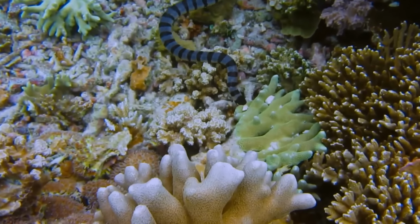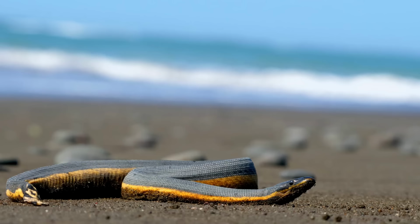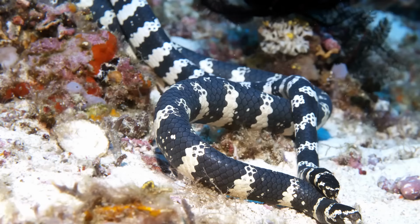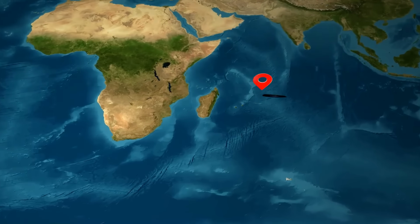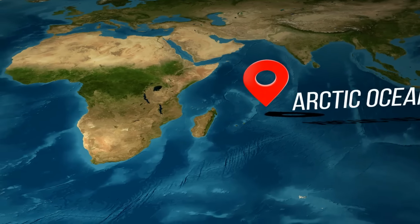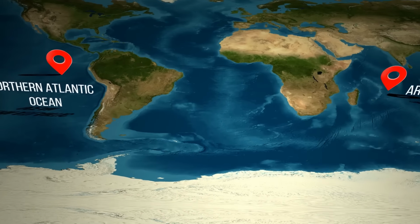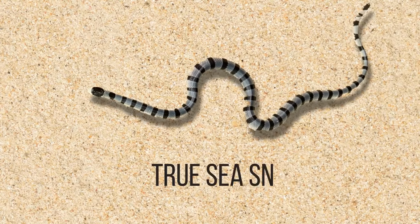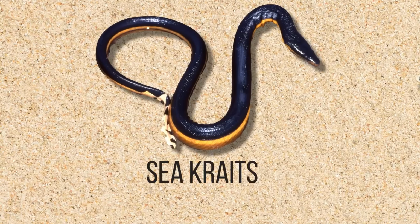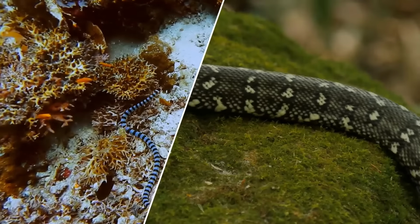The last marine animal you're seeing now is a sea snake, and yes, they are different from eels. There are 69 identified species of sea snakes. Most of them can be found in the tropical and subtropical waters of the Indian and Pacific Oceans, and they have been around for millions of years. To make things easier, scientists have separated all different species of sea snakes into two categories: true sea snakes and sea kraits. Whereas true sea snakes spend almost all their time at sea, sea kraits can spend some time on land as well.